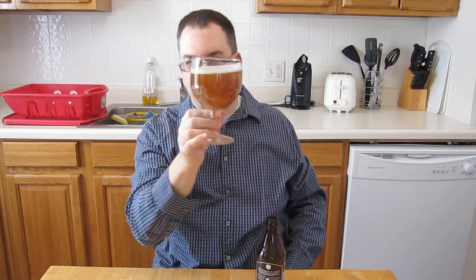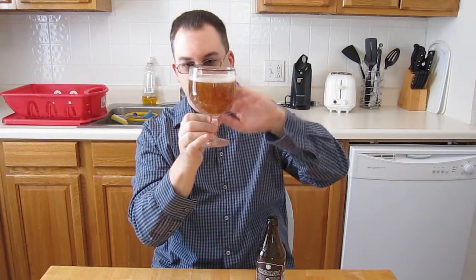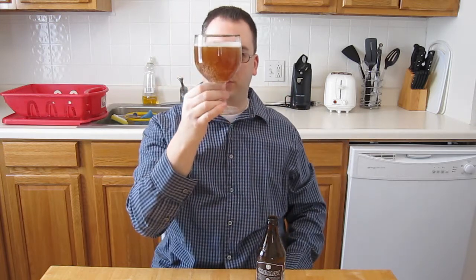As for the color, okay, yeah, it is kind of a golden brown, like an amber. It's between the bubbles and the yeast sediment. It's extremely hazy, bordering on opaque, so somewhat translucent.